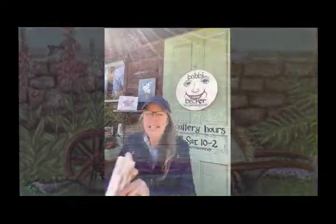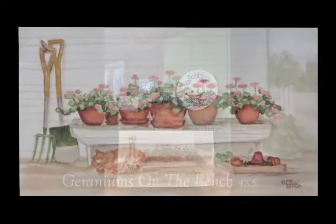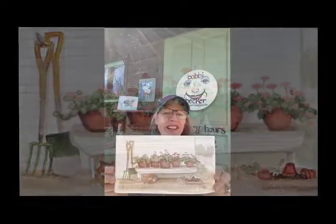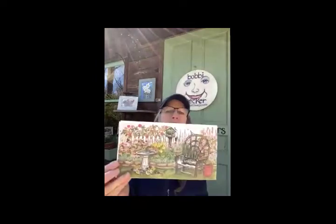I was at a friend's house, and here's that long narrow again, 5 by 9. She had a bench like this outside her house with all these pots of geraniums, and there was a cat sleeping over here, of course. She didn't have a cat, but it was a nice place for a kitty to take a nap. So I took a picture of it, and that's what inspired the painting. It's real simple, but I love it. It's peaceful.